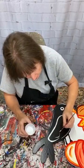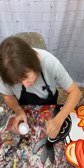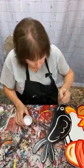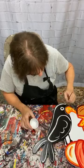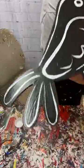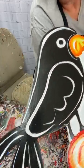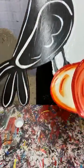And then I could do something like this to give him a little bit of a wing, if you will. And then he's got what I call the triple feather tail. And I just come up here and do that. Give it a little bit more paint here. So when you see that, you can see that tail. I didn't go to the edge. I stayed off the edge, right? And then I did the same thing up here. I just stayed off the edge on my crow.